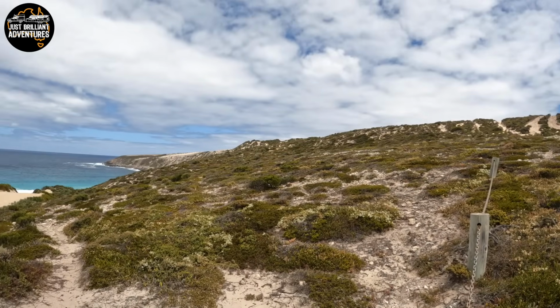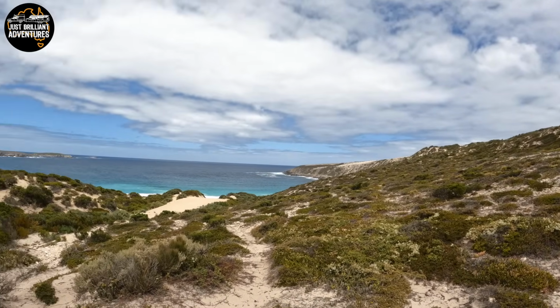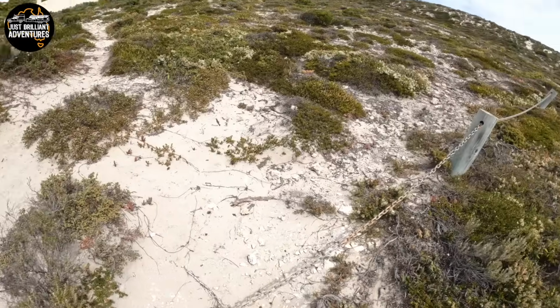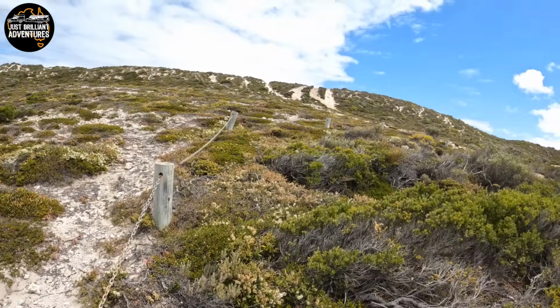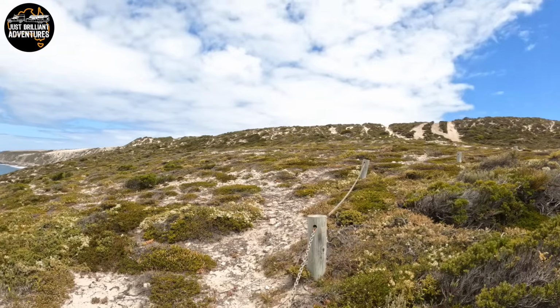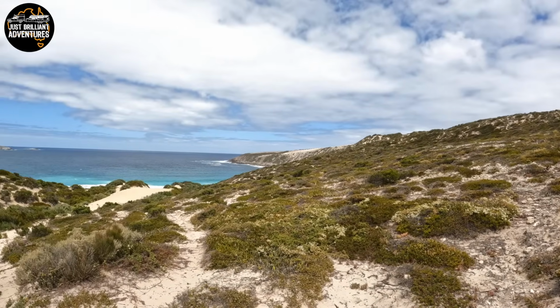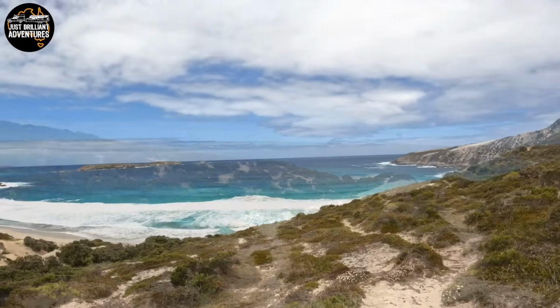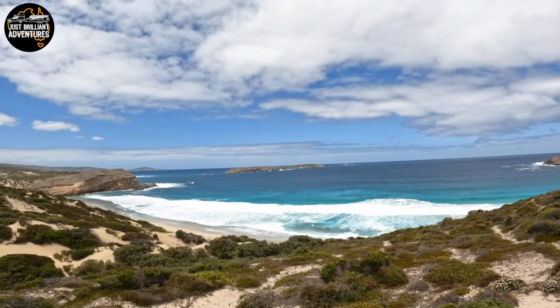So we've come down this track, but you can't go any further than what we are here because there is a chain across. Same with up there. It looks like there's been previous four-wheel drive tracks, but they're now blocked off. But what a fantastic view for lunch, hey? You can walk down to the beach. I have no idea what this beach is called, but it's absolutely stunning.